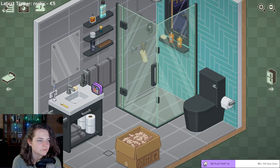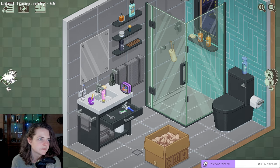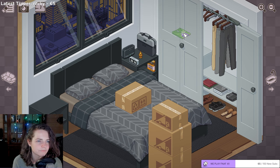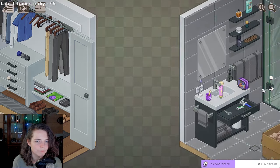Nice. Toothbrush. Nail clipper. A razor. Cup. Can I just put it there? Sure. Air freshener. He needs it. And there's a shirt. Because of course there's a shirt. Okay, cool. There you go. Make some room for me. Thanks.